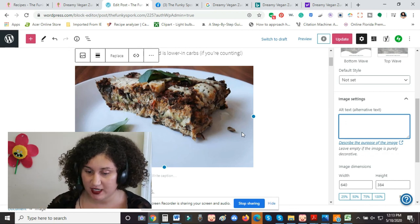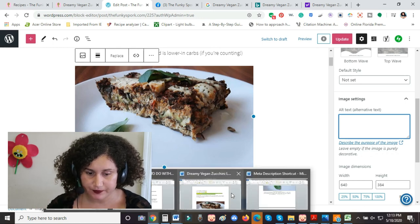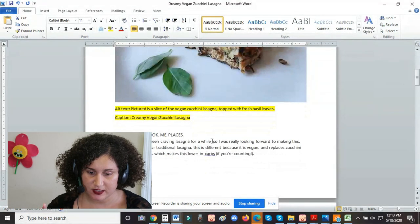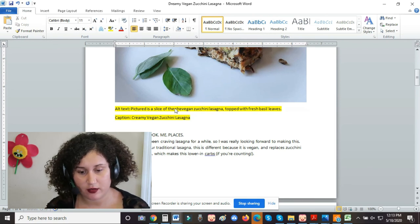So luckily I did that here. Let's go under alt text, because I actually did that earlier. If I go down, this was my draft post here. The picture's a slice of this vegan lasagna, the cheesy. You want to add all your keywords.